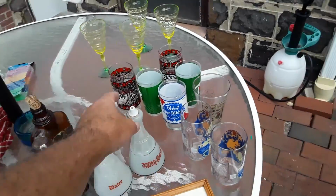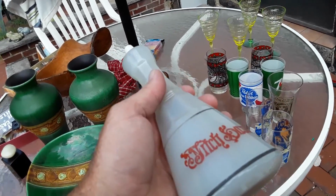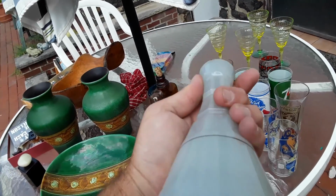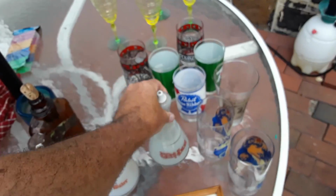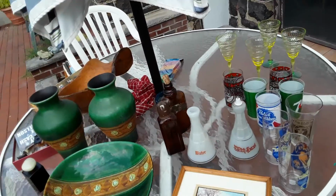I have seen this bottle online for as much as $300, but mine has condition issues, like sloppy paint. I think I'm going to lot those. I think they're worth $75 and up, and I paid $6 for the pair.